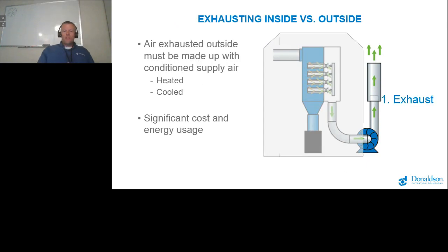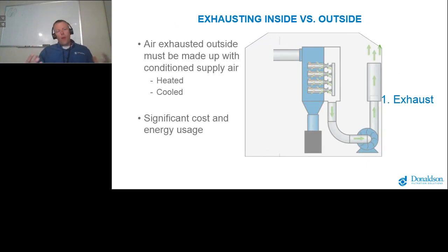So the first one is exhausting inside versus outside. So you've probably got dust collectors in your facility already. Some are probably exhausting inside. Some people may be exhausting outside. There's a lot of things that go into that decision, and you will probably be sometime in the future adding dust collectors and have to go through that same decision. Do we vent the air outside, or do we have it come inside? And as I said, there's a lot of things that go into that decision. We'll talk about that in a couple slides.